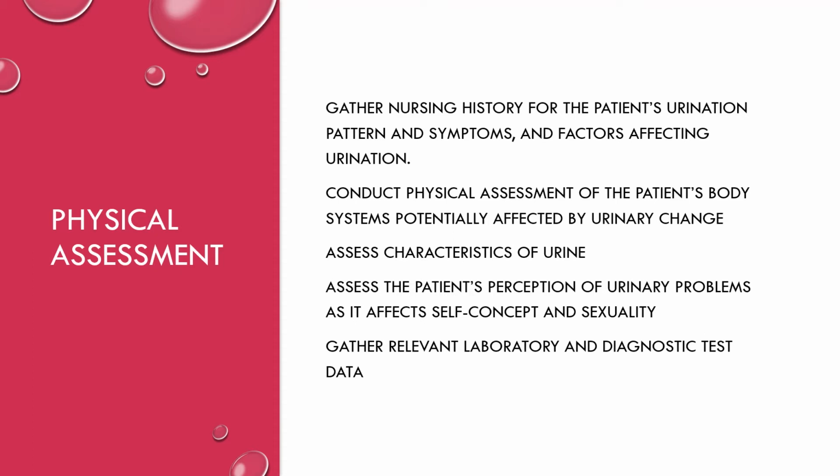We will look at the urine characteristics and run a urinalysis and interpret those results. We will ask them about their perception of the problem. What do they think is going on? And then we also need to gather more information about that self-concept and maybe their sexuality.